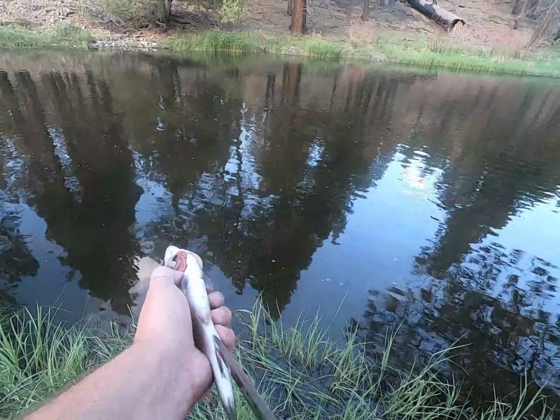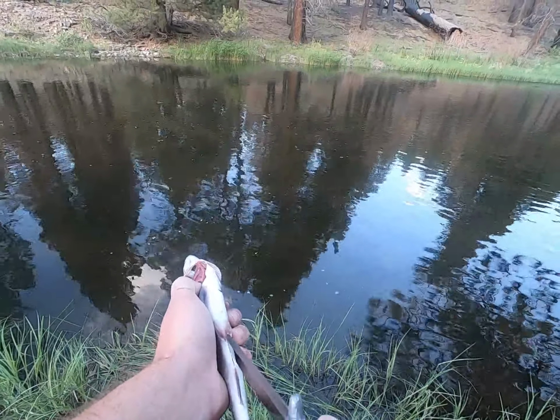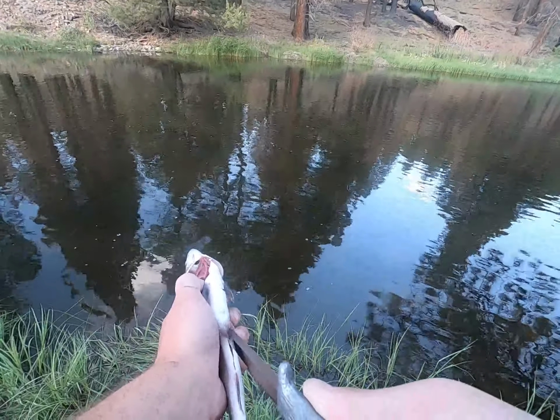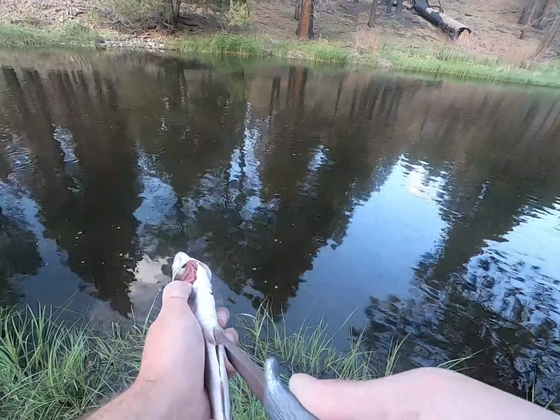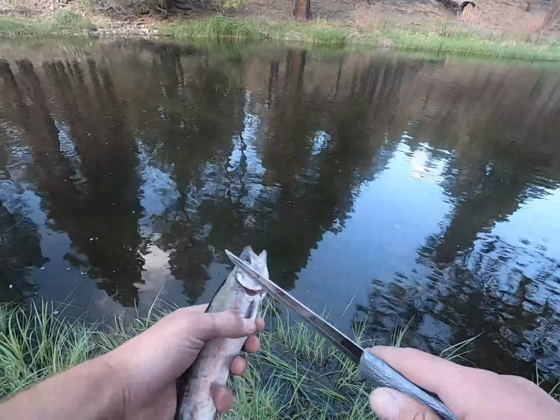You take the knife in the butt, make a slight cut under the skin, just enough so that you're not ruining the meat, but so that you're cutting the skin open. And then just cut up through the middle of these fins like I'm doing now. Keep cutting all the way till you get up to the head.